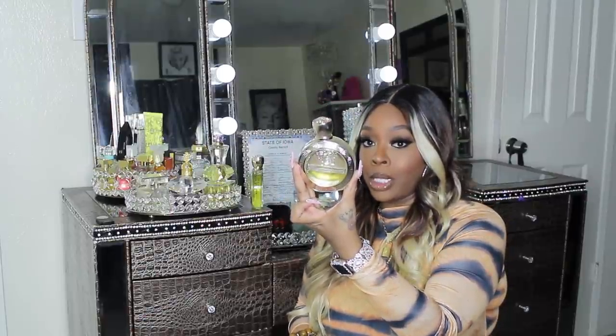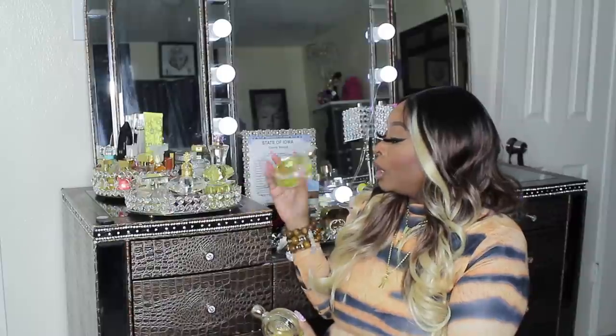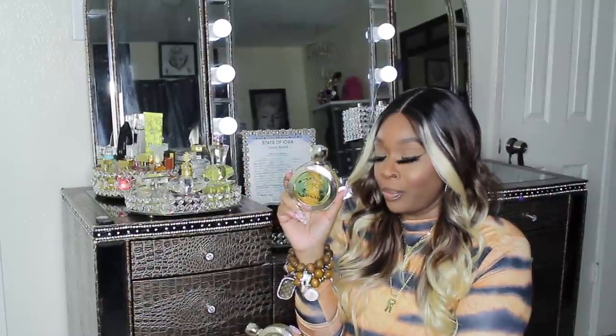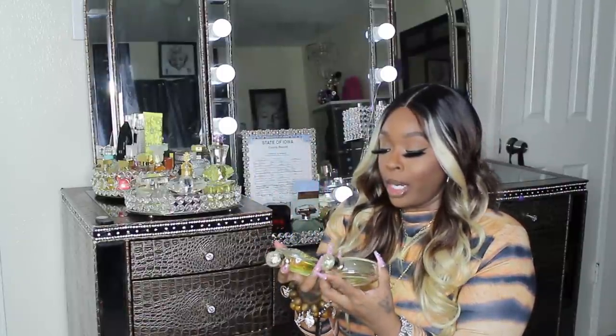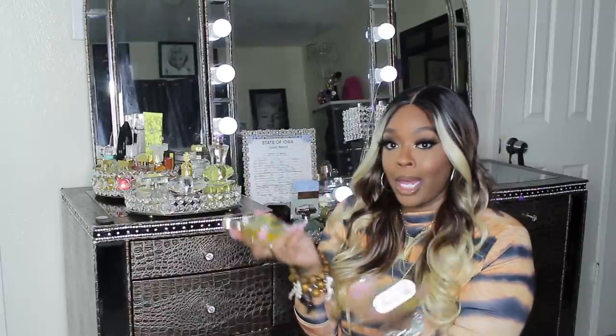If you guys can see how much of it is missing. I know the light is kind of bright. So, a dealer gifted me with another one. Okay, I haven't got to this bottle yet because, of course, I still have more in here. Here's the thing, though. This one right here, Parfum et Toilette. It don't smell nothing alike.